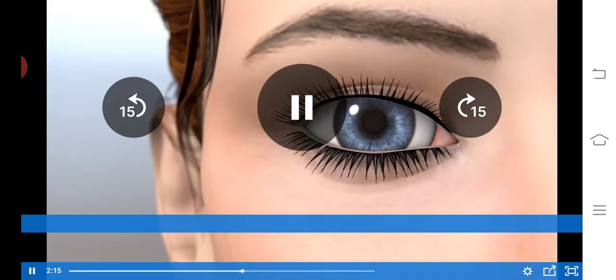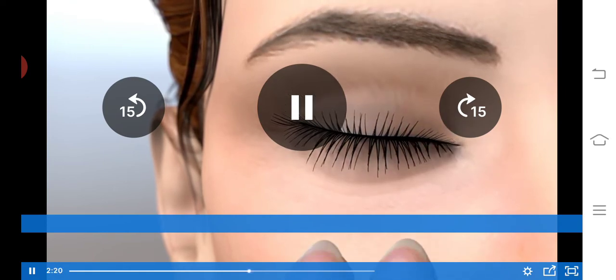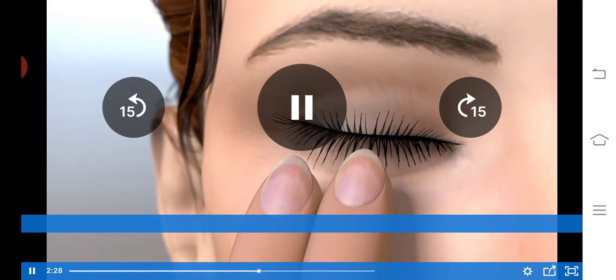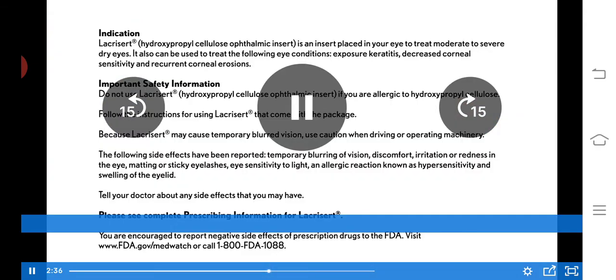LACRISERT will fully dissolve in your eye, but if you need to remove it, the process is simple. With clean hands and using a mirror, locate the LACRISERT insert in the pocket of your lower eyelid. With your eye closed, use your fingers to push it upward. Carefully remove LACRISERT with a clean tissue once it slips over the lower eyelid. LACRISERT is an insert placed in your eye to treat moderate to severe dry eyes. It also can be used to treat the following eye conditions: exposure keratitis, decreased corneal sensitivity, and recurrent corneal erosions.